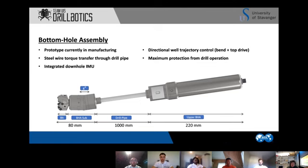This system is completely encased, which will give maximum protection from the drill operation. And the difference in the actual downhole length has been reduced by over 70%, which also decreases the probability for stuck pipe.